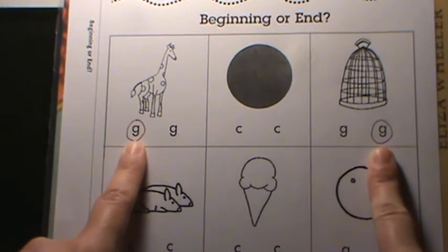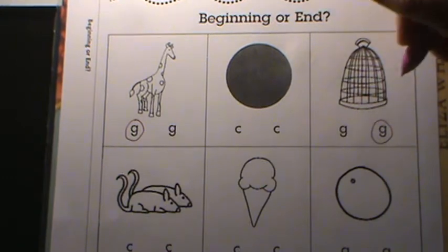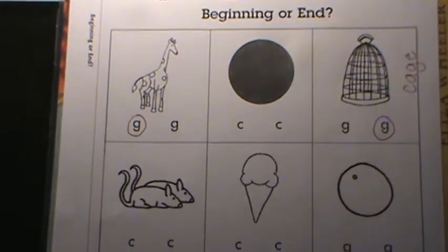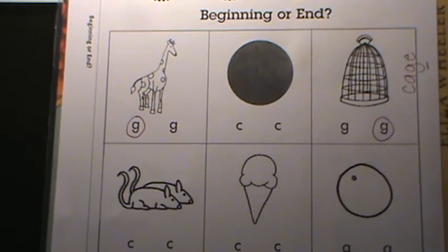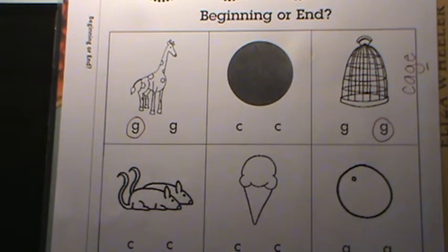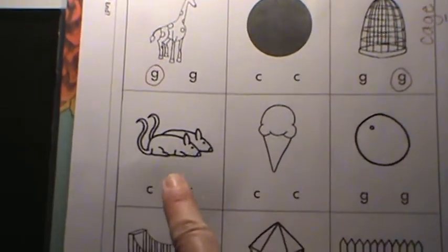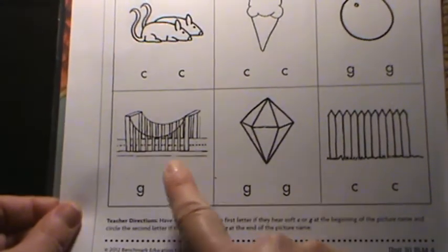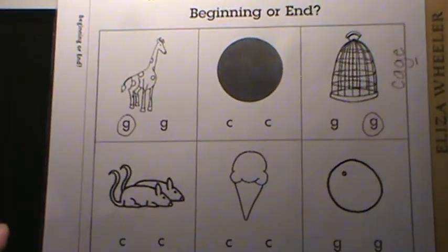An added challenge for your student or your child would be to write those words somewhere, and they can even underline or circle that sound that they're hearing, the soft C or soft G. Again, the answer key will be on Class Dojo, so finish this one, circle, mice, ice cream, orange, bridge, gym, and fence. Let me know if you need any help.